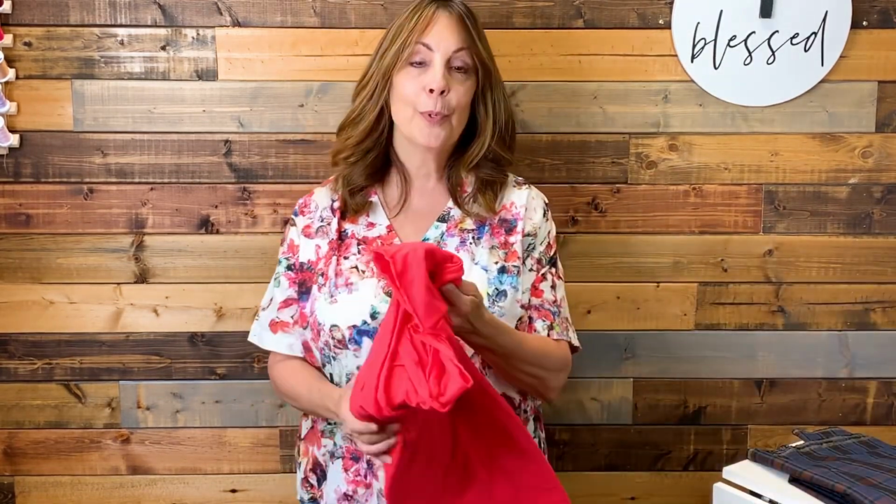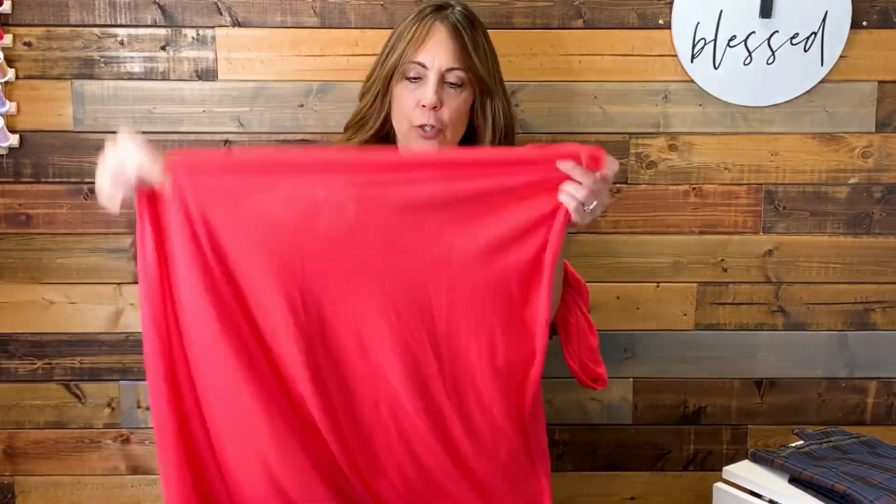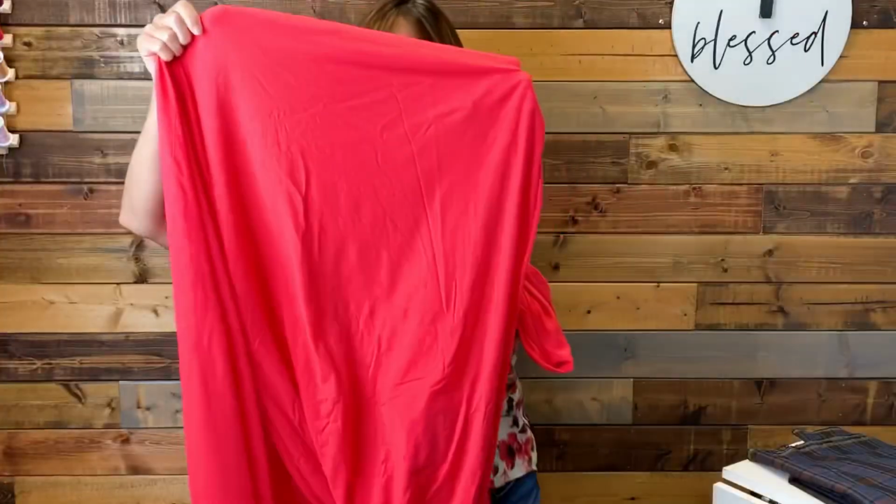Another piece of knit that was in that mystery bundle is this beautiful coral knit. It has a very subtle tone-on-tone stripe, which I do not think you can see. And it's fairly lightweight, so not too light for a dress. It'll make a cute little top or maybe a cardi, maybe another Madison cardi from Style Sew Me. That's the same as that green one.